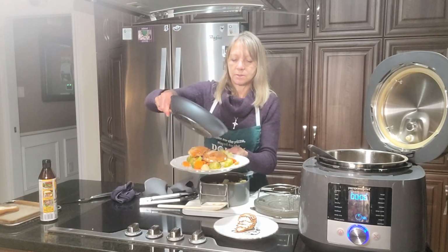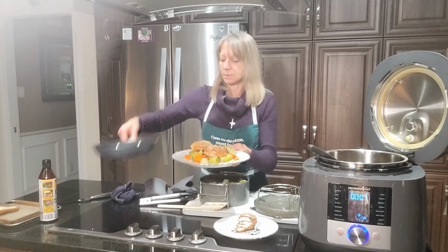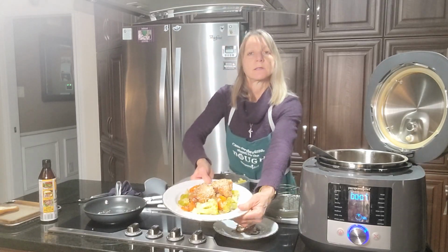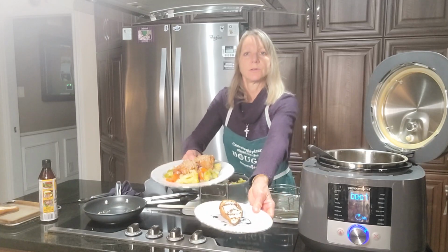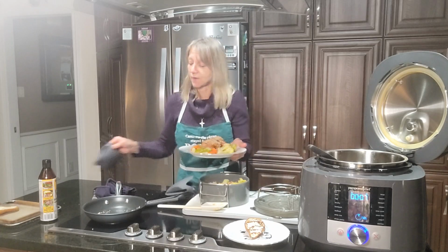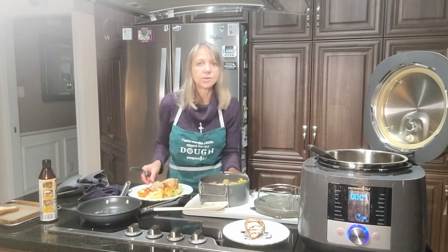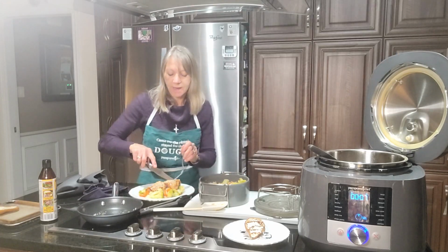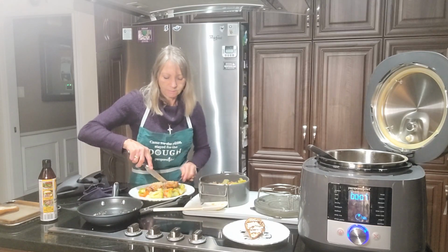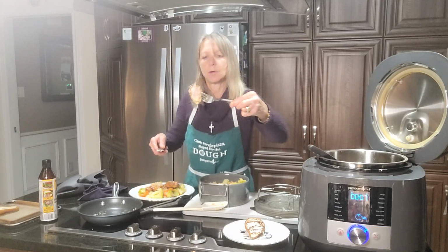And now I'm just going to do a little bit of sprinkle of the sesame seeds, and voila, supper and dessert are ready in just about 30 minutes. Of course, it all goes much faster if I wasn't talking. And let's give this a try, shall we? Because I can't wait. It smells so good. And look at this. The chicken is done perfectly. Can you see that? Perfect.